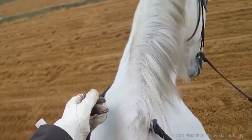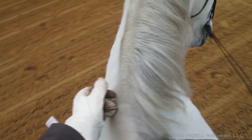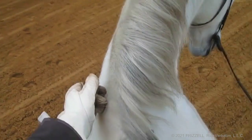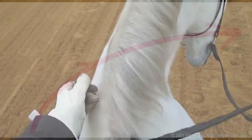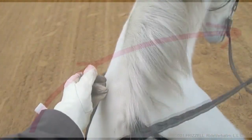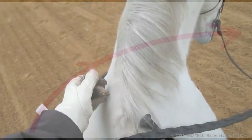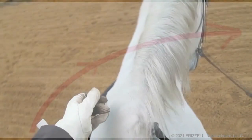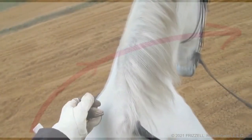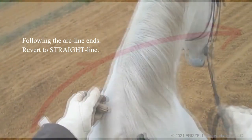So little by little, if my hand is leading the bit, is advancing the bit to one side, the horse follows it. If my hand remains in this leading opening position, the horse will continue following it around, and you can see that this would form an arc. When the hand returns to home, to the horse's withers, his following ends. The bit is not leading anymore, so he will no longer follow it. That is what must be taught to the horse.